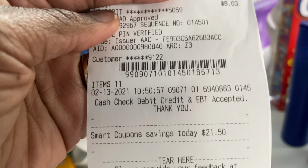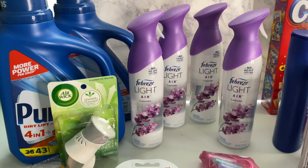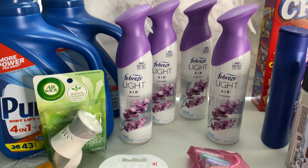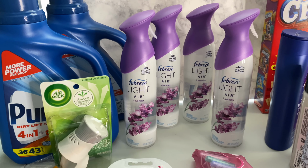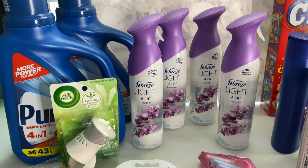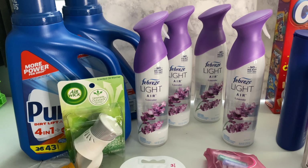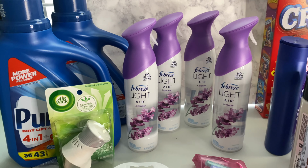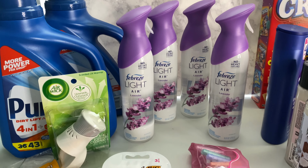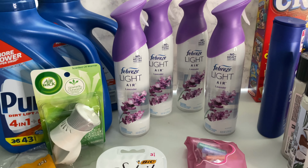$21.50. Yes, $21.50. But I forgot to let y'all know, if y'all do use paper coupons, make sure that your subtotal after your coupons is $25, okay? Because I think using manufacturer coupons and then also using a 5 off of 25 sometimes will not work. You can try it yourself and see, but I just took it just to see on mine, and it did work for me, but I was over my 25, okay?